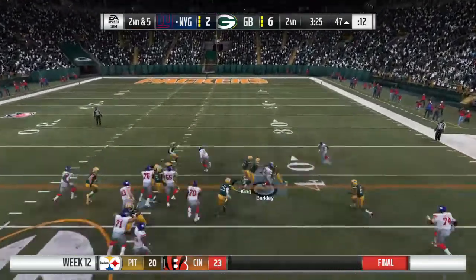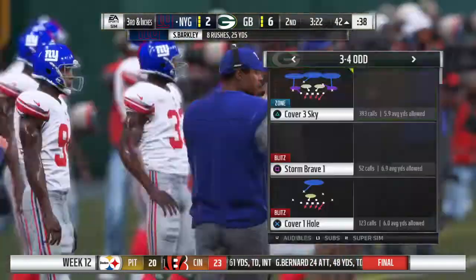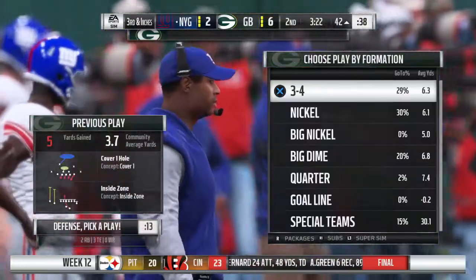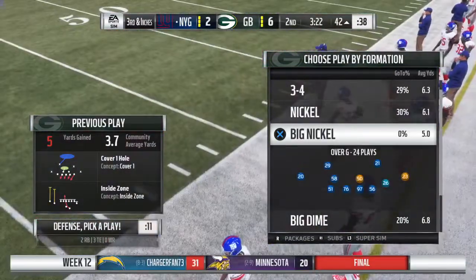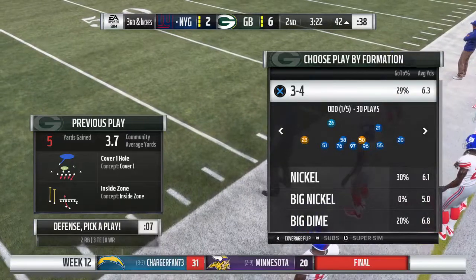They'll run it now out of the gun. He takes it down to the 42, a 5-yard run. And that's one of the reasons you like to blitz even on rundowns. It confuses the blocking assignments. It doesn't allow those offensive linemen to get up to the second level.